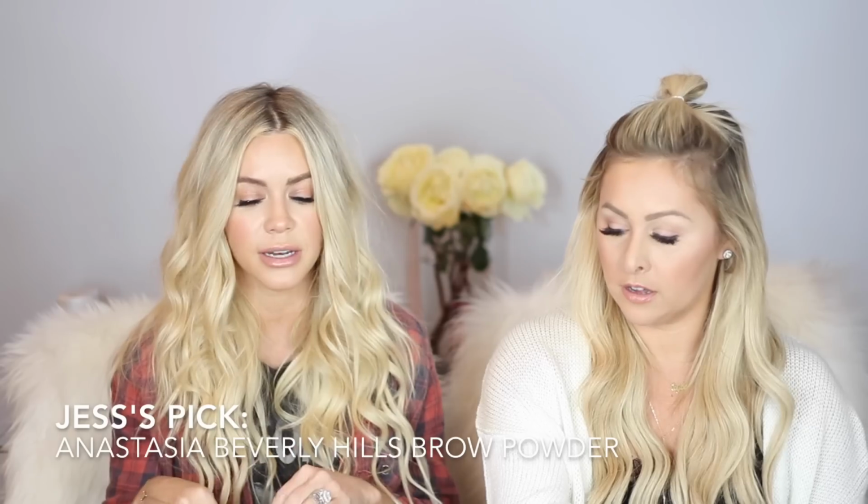My ride or die brow pencil is definitely Anastasia Brow Wiz Taupe. And then just this week, I got the Anastasia Beverly Hills Brow Wiz, the Definer, so the end is shaped a little bit, but Anastasia Beverly Hills in Taupe is definitely the shade, ride or die, hands down. Mine, I use the brow powder, but I still use Taupe, and I still use Anastasia. Absolutely amazing. She knows her brows.